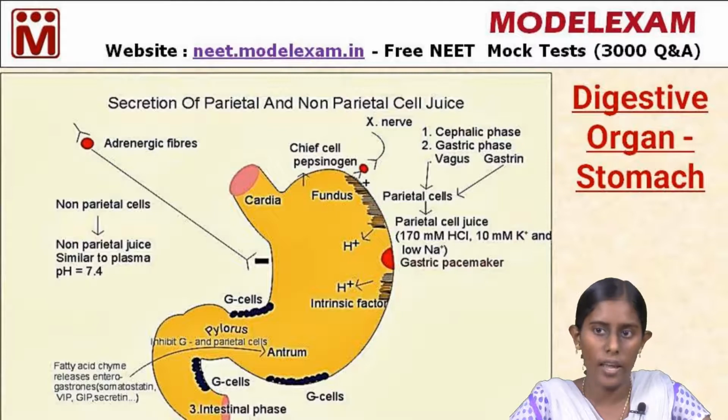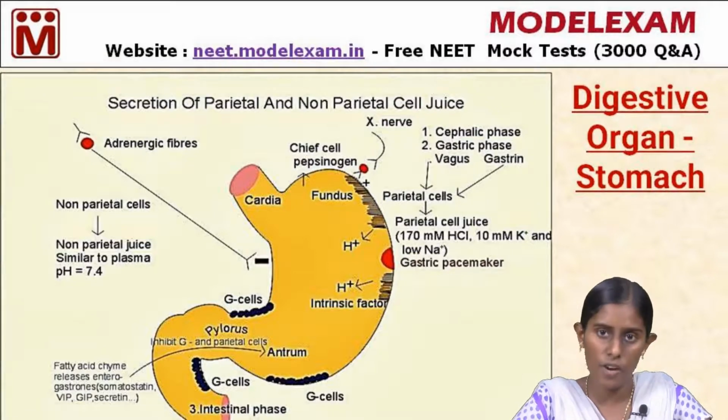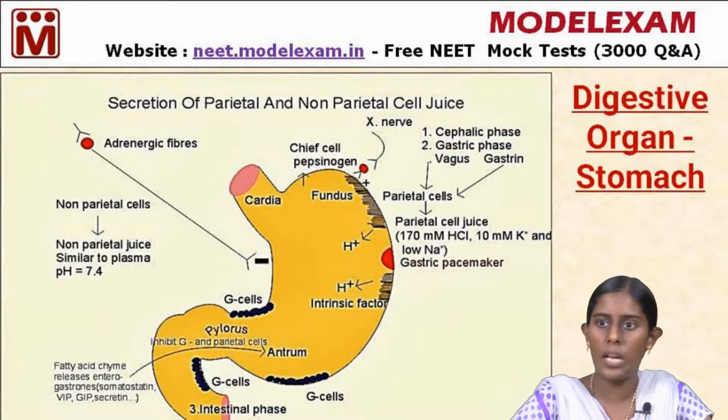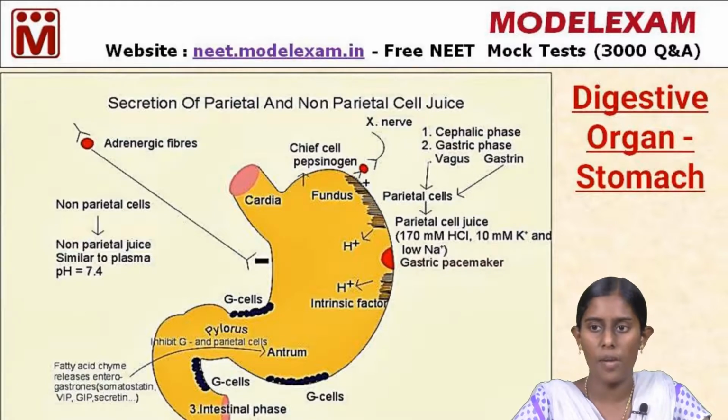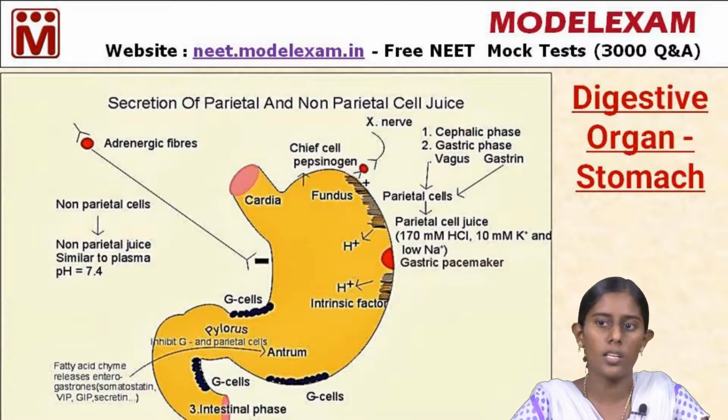Next, what are the enzymes? Enzymes, pepsinogen, we already talked about. Pepsin converts the protein into polypeptides. Renin, especially found in infants, acts on the milk protein. A fraction of lipase is also present here, and carbohydrate digesting enzymes are also seen here. Renin converts the milk protein, which is casein, into paracasein. Okay. Renin acts here, we already talked about that.